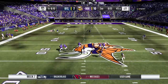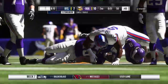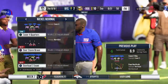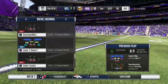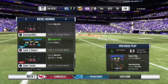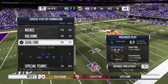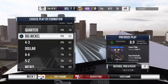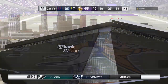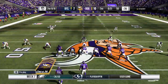Following the interception, Cousins. And he can't get away from the pressure. The Giants get there. And now the Giants will stop play as they take a timeout defensively. As they get the stoppage with a little over 50 seconds to go in the first half. Work to be done here on 2nd and 16 after the sack.